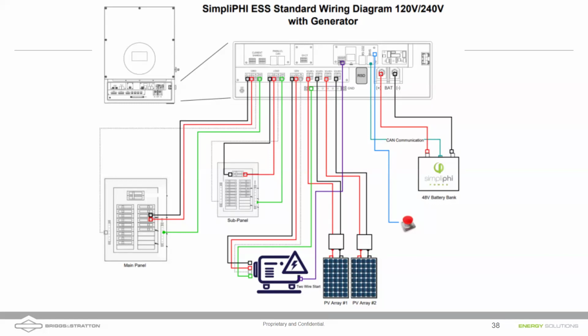So absolutely, AC coupled solar and generators can be combined. It's just more complicated. And definitely with DC coupled solar and generators, it's a much easier combination.